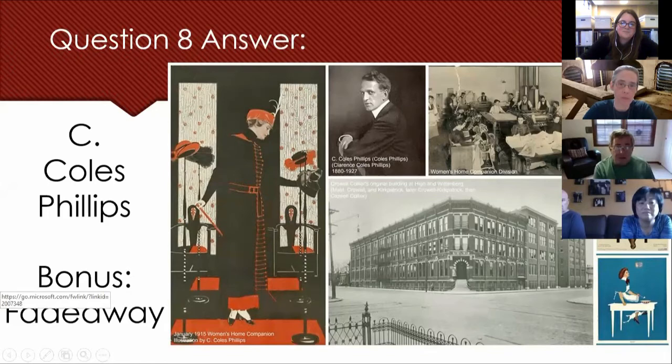And we've got a lot of the original Women's Home Companions because we have a lot of the publications that were done here at Nicholas Collier. So there's a lot of really neat publications in there of his. But this is what's downtown.